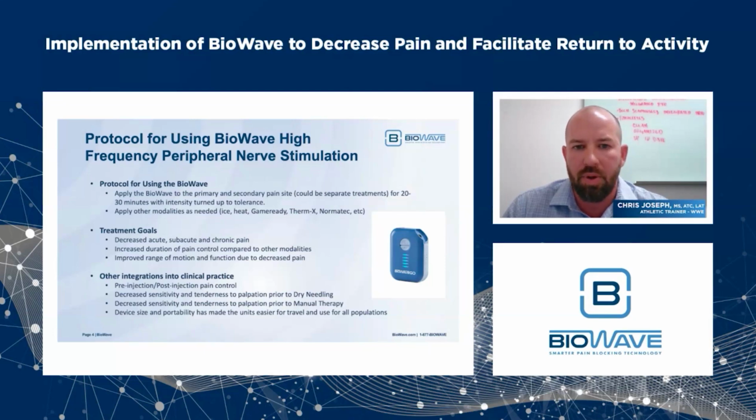So when I tell them I want it to be strong but not painful, and oftentimes I use the BioWave in conjunction with a lot of other modalities, whether it be heat, ice, Game Ready, Thermex, and I've even used it in conjunction with Normatec. Some people don't like that because they think that the Normatec squeezing on the electrodes can increase some sensitivity, but I really haven't had that same feedback from most of our talent. The biggest thing I would say is if you're going to use it in conjunction with a compressive modality, make sure the compressive modality is turned up first, because the compression is going to cause some increased pad compression on the skin, which is going to potentially cause some increased sensitivity.